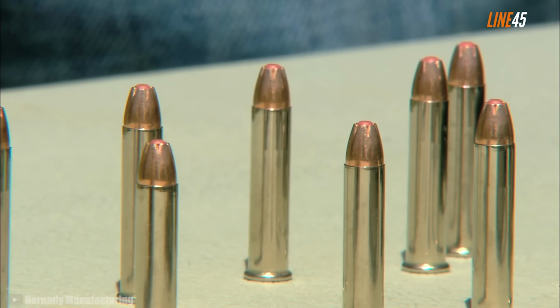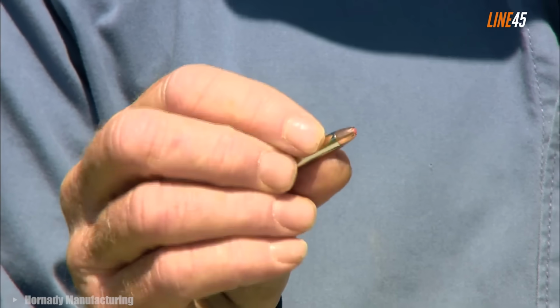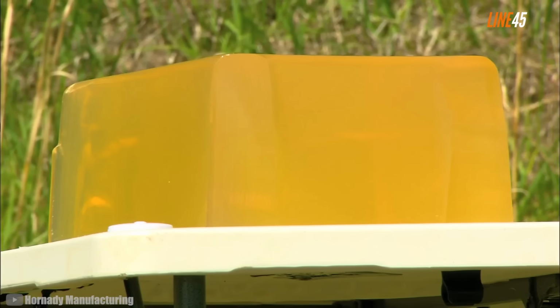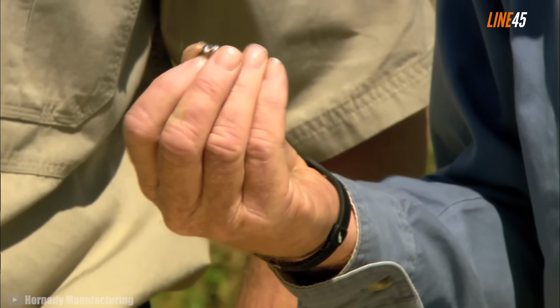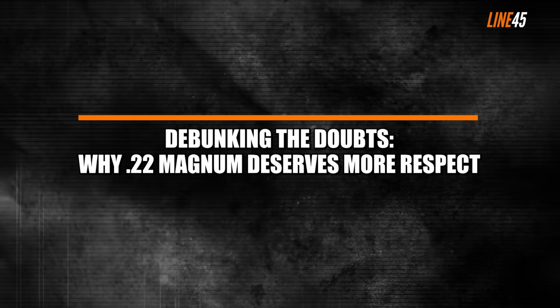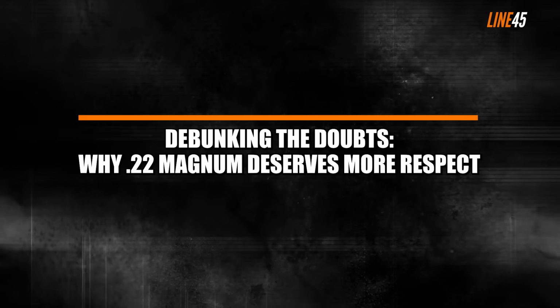Shooting into water jugs, plywood, and even stacked phone books back in the day, the jacketed rounds held together better than I expected. Whether in a rifle or compact revolver, the bullet holds form and keeps pushing. So yeah, the .22 Magnum has more bite than most people expect. But even with all that real-world power, a lot of shooters still skip over it, which I really don't understand. Let me explain this to you.